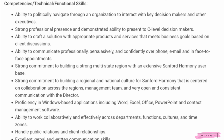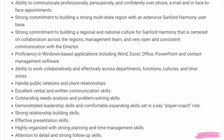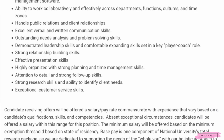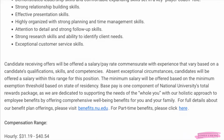You also need to have effective presentation skills, be organized, have customer service skills, and be proficient in Windows-based applications, including Word, Excel, Office, PowerPoint, and contact management software. This job right here is going to pay between $31 and $40 an hour. Of course, that's going to depend on your experience and your location.